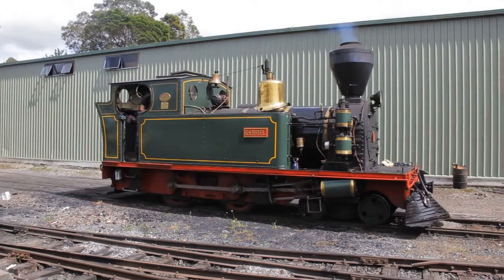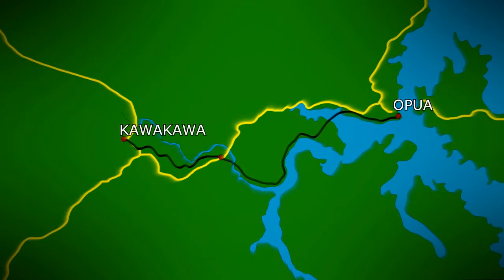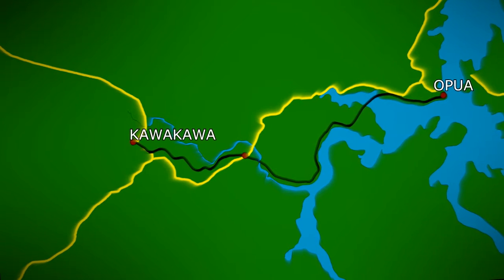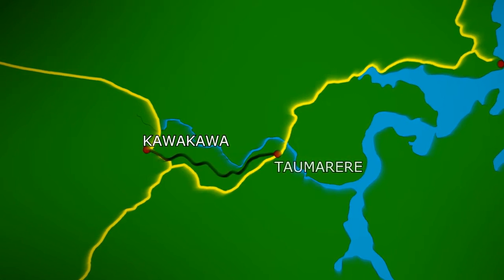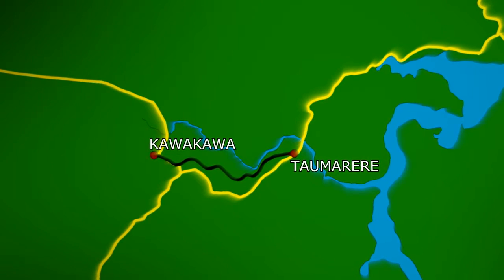The Bay of Islands Vintage Railway was established in the late 1980s and ran 14 kilometres as the longest heritage railway in New Zealand, from Kawakawa to Opua, over 14 bridges and through an 80-metre tunnel. In 2000, the railway was shut down and remained closed for 7 years. The railway now runs 4.5 kilometres from Kawakawa to Taumariri.